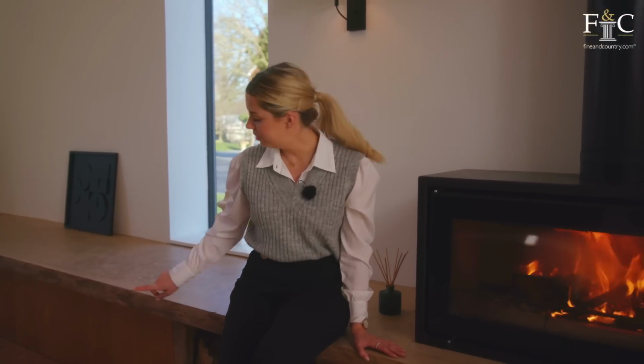There is this concrete bench which stretches right the way across the living area with cupboards underneath, so plenty of storage. And I actually like that this bench offers some extra informal seating in the room.